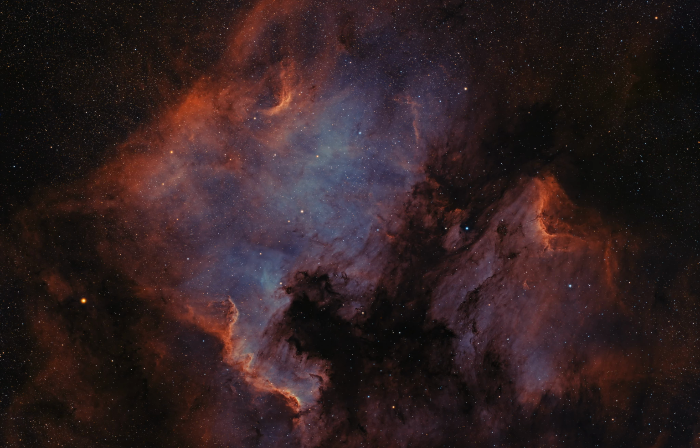NASA's APOD update of September 8, 2022. North America and the Pelican.